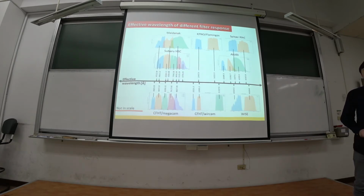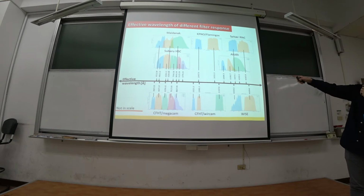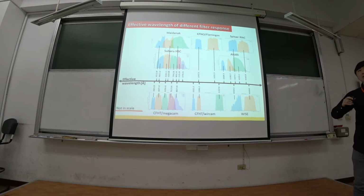The first question that comes to us is, how many filter bands do we need to compute our PhotoZ? My answer is as many filters as possible. Here I show different filter responses from different telescopes. Even the so-called I-band, whether HSC I-band or CFHT I-band, are all called I-band, but they are slightly different in effective wavelength. So in order to construct a more comprehensive SED, we need as many as possible.